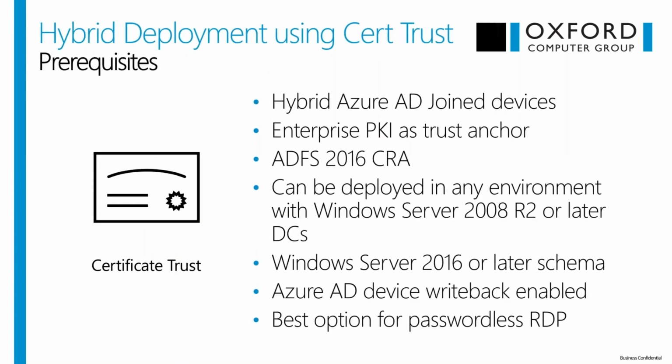Certificate trust. So in this model, some of the prerequisites, again, hybrid Azure AD joined devices and Azure AD joined devices. For those, if you have a mix, you need an enterprise PKI, and the minimum version that's needed is Windows Server 2012 in order to use that PKI as the trust anchor. ADFS 2016 as the certificate registration authority. So you may be authenticating against Azure AD, but your devices will need to be registered against ADFS 2016, Certificate Registration Authority.